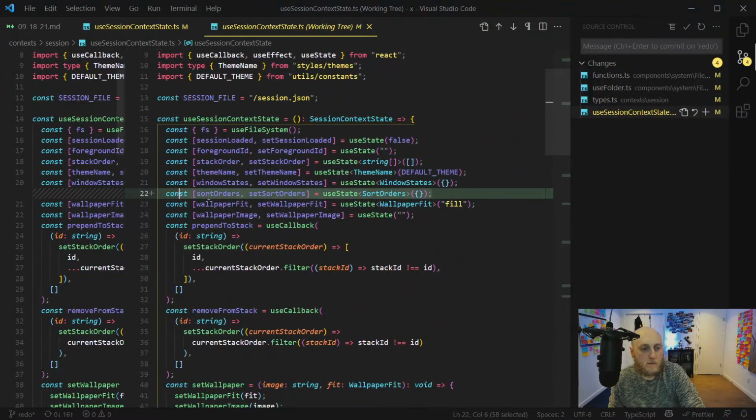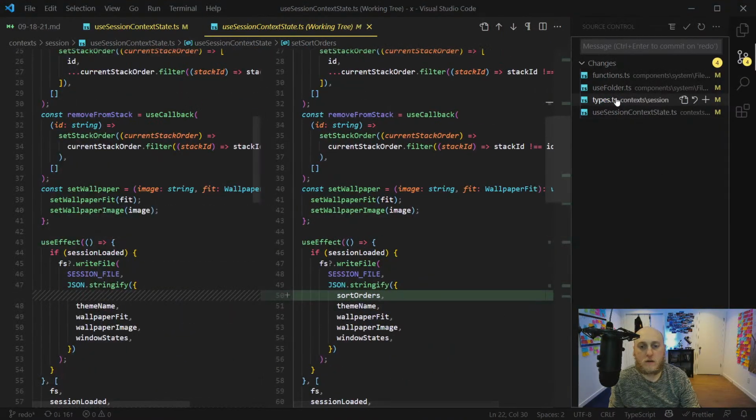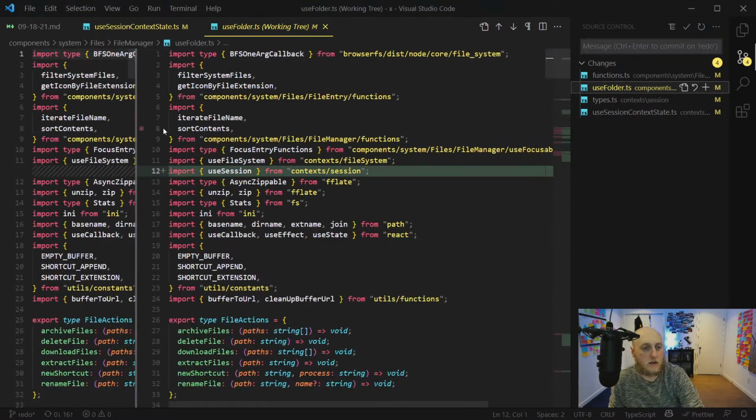This is just a simple empty object, just like how the Windows states. This is just another one called the sort order states that keeps track of the sort order. I made a type for it, which is just the path and the order for it. And then useFolder is where the remaining magic occurs here.